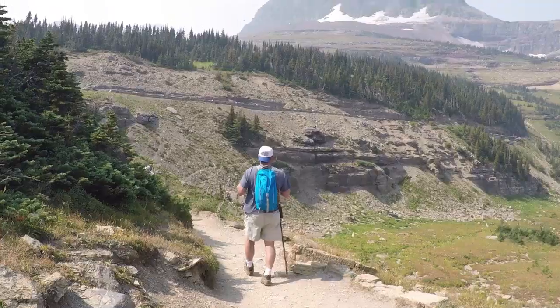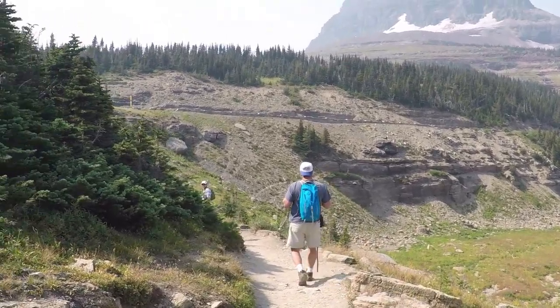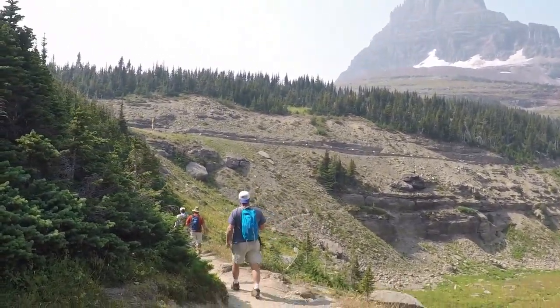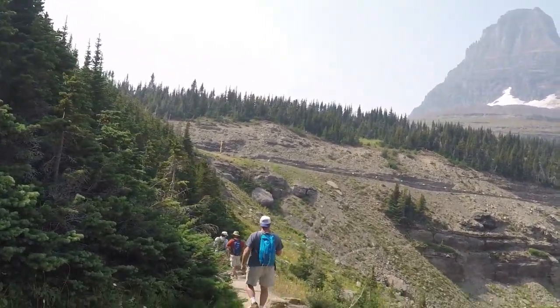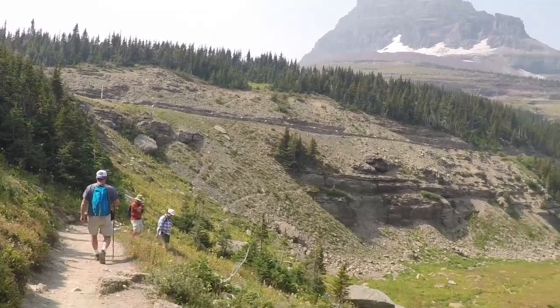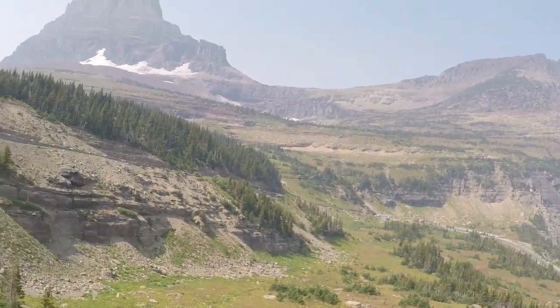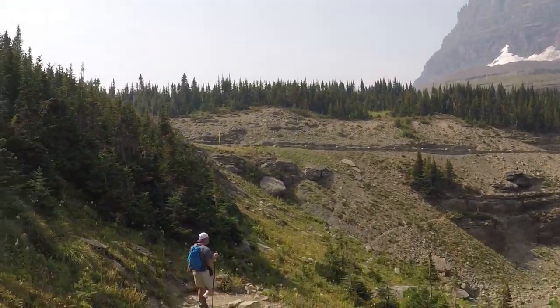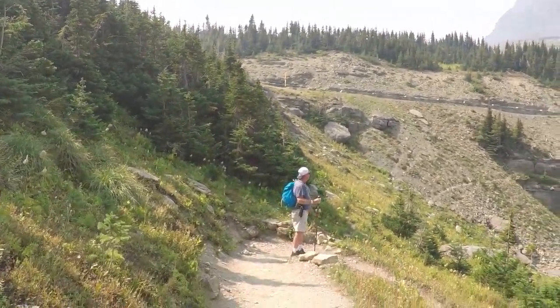11 miles. So this is the hike. It is not for the handicapped. This is considered a strenuous hike. Look how gorgeous it is. Look how gorgeous. Awesome.